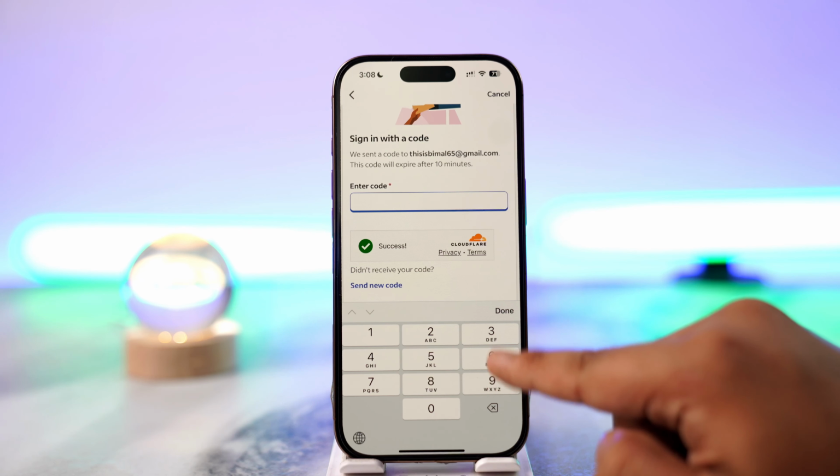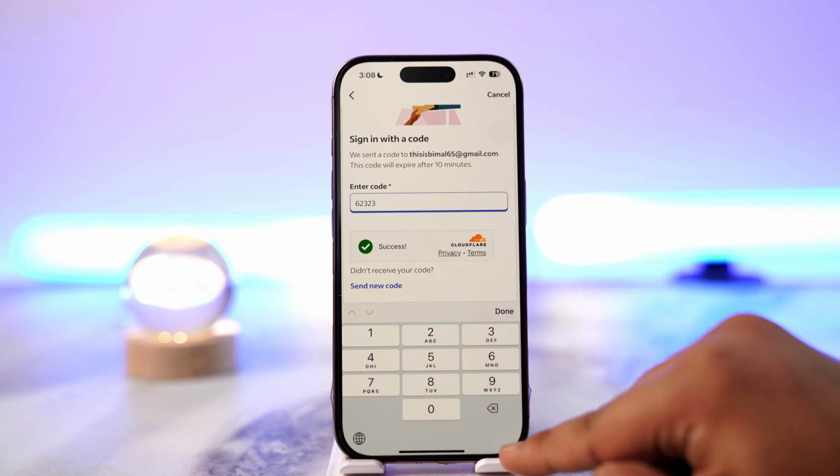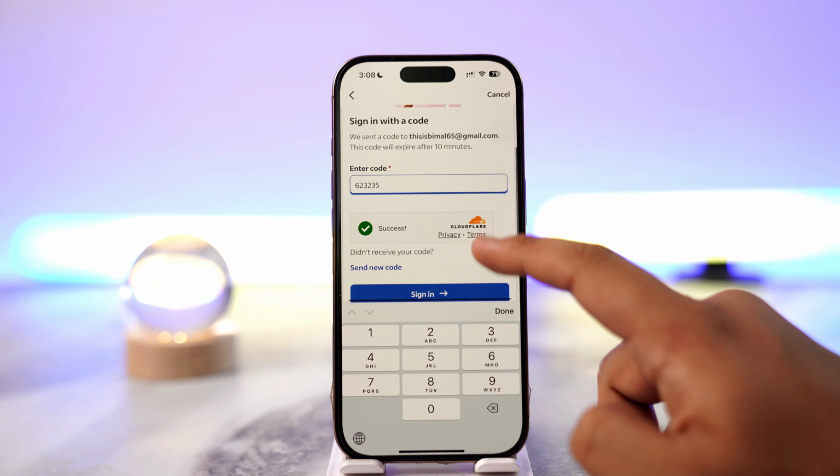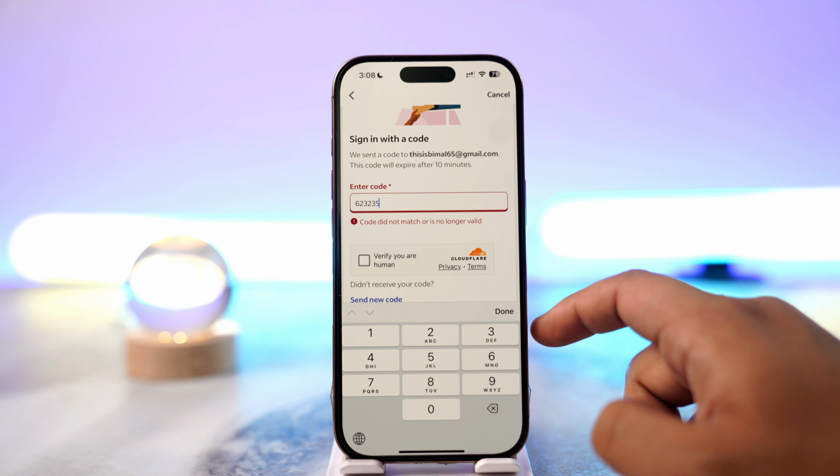Then once you've done that, it will take you to a new page where you can choose a new password without having to remember your old password. And that way you can actually reset your password, and you can also log in.